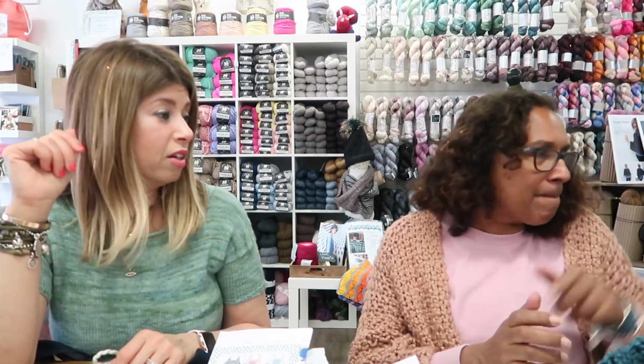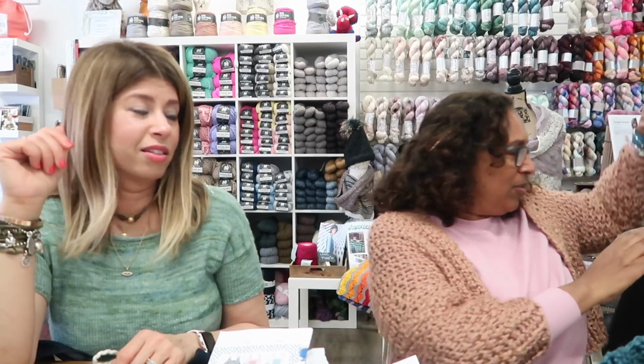So I'm going to use that, and my goal is to be more organized in my knitting bag. Yours is organized. There's not much in mine. Look at all her pins on her bag. I know.